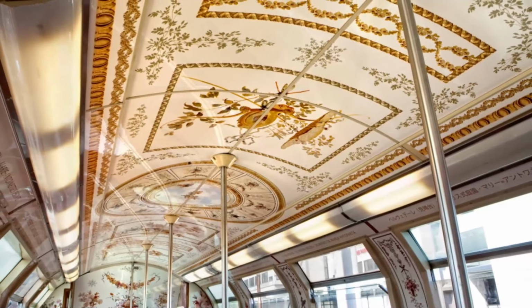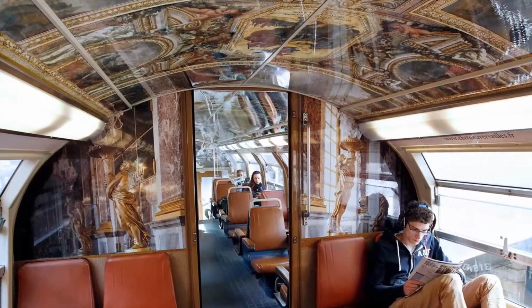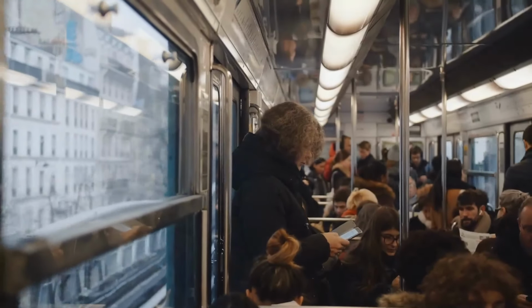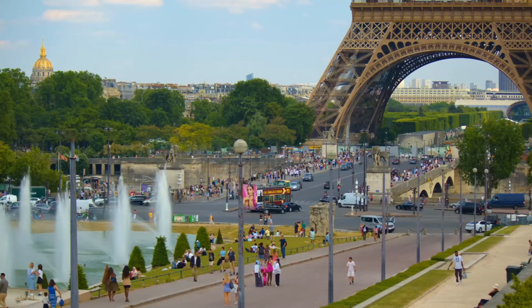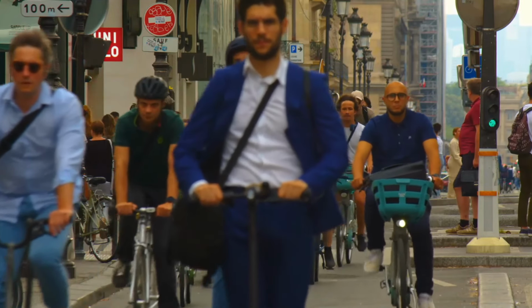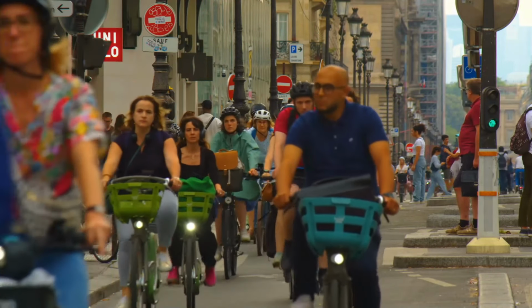Nothing better than a Versailles-themed train to take you to the Palace of Versailles. The grand new metro will reduce the number of cars on the streets, thereby reducing traffic congestion and pollution. Another way Paris is doing that is by encouraging more and more people to bike instead of drive.